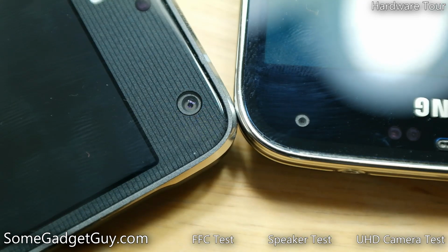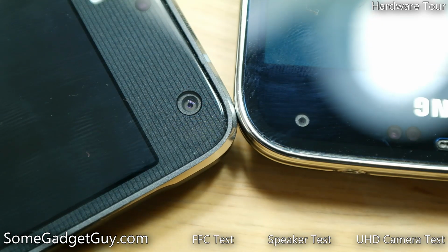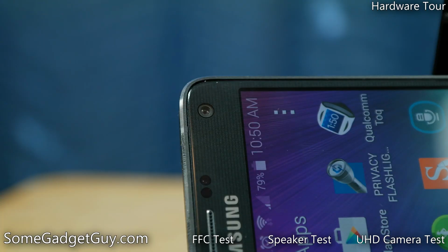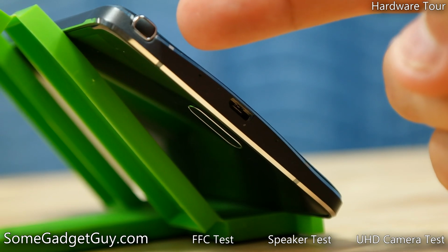Plus, just look at how much larger that lens and sensor is on the front-facing camera on the Note 4, especially when compared to the tiny little shooter on the Galaxy S5. I know a lot of companies are out there claiming they've got the next selfie camera, but the Note 4's performance has been formidable, and we've already shot a vlog using the front-facing camera on the Note 4 at QHD resolution, so you can definitely check that out on this channel. The front-facing camera on the Galaxy Note 4 is capable of a higher resolution video than the iPhone 6's rear-facing camera, and that's insane.